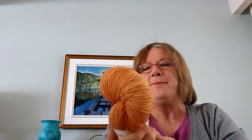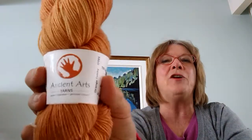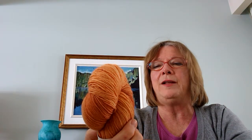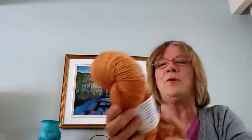I may actually, for the lace paneling parts, use this yarn. This is an Ancient Arts yarn, superwash wool 75/25. And if you haven't been to that Ancient Arts website, it's a Canadian company, check it out, especially if you're a pet owner, because what she has on her website is a lot of depictions through her yarn colors of the different breeds of cats and dogs. And I believe a portion of her proceeds from the purchase of yarns goes towards charities benefiting stray and abandoned cats. So I thought that was kind of neat.